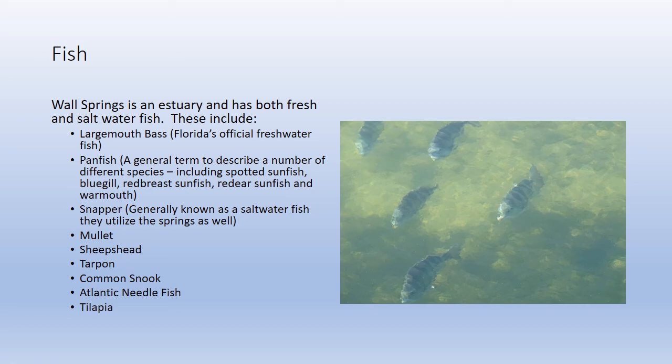There are a lot of fish, and you can view them from various platforms in the springs. The springs are an estuary, so there are freshwater fish like the bass and the panfish, and there are saltwater fish like the sheepshead, the snook, the tarpon. There's also tilapia, which is freshwater. I've seen some needlefish, some sheepshead, and some juvenile drum. So there are a lot of fish that you can view from the platform.